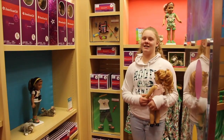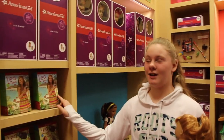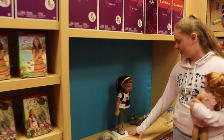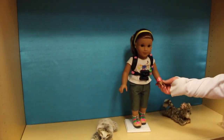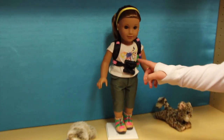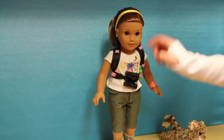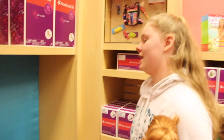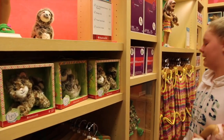Hello, we're in Leah's section. So we have the Leah dolls and her book, which I totally recommend reading because I really loved it. And here we have Leah's hiking outfit and accessories. So she has a cute little watch, cute little binoculars, and I think they're perfect details, and a cute little headband. And if you want to go on an adventure with your doll, that's the outfit to put her in. And then these accessories, yeah, and huggable.